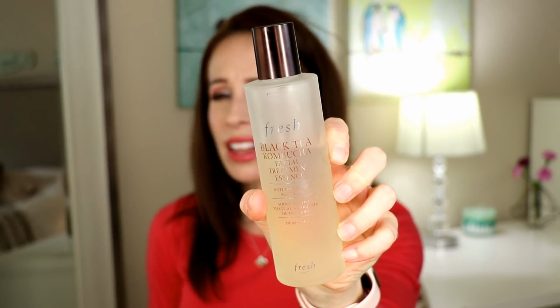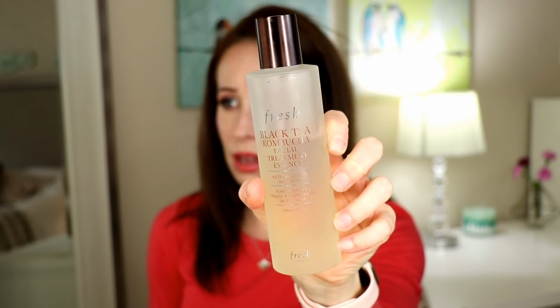Another toner I've really fallen in love with, this is the Fresh Black Tea Kombucha Facial Treatment Essence. I like how soothing this is on my skin. It smells great too. It smells like black tea. Oh, it's so lovely. I don't have the box in front of me with the ingredients. I don't know if that's a naturally derived fragrance or if it's artificial. I try to avoid artificial fragrance in my skincare at all costs.